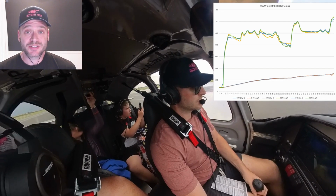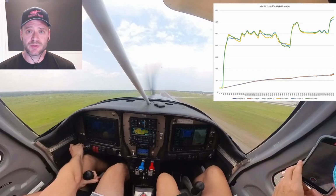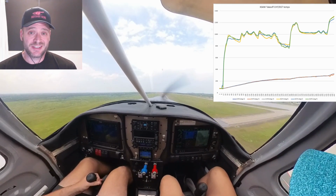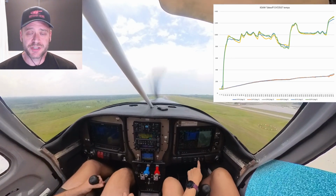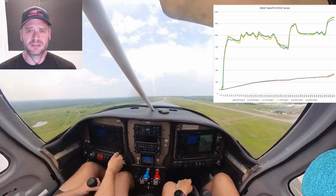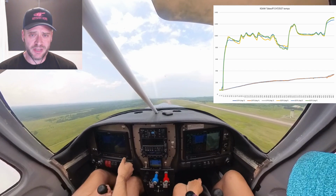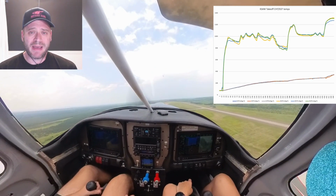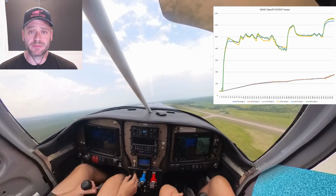But then it started to spike. In fact, it spiked so high it went past the red line of the settings we have in the plane. Typically, you'd like to see these CHTs stay under 400 degrees. The lower the better. Under 400 degrees is great. If it starts getting above 400, I start to think a little bit about making some changes. Once it gets above about 430, that's when you really want to take some kind of action to limit it. 500 is the max for the Lycoming engine. Above 500, you're probably going to start doing damage to the plane.